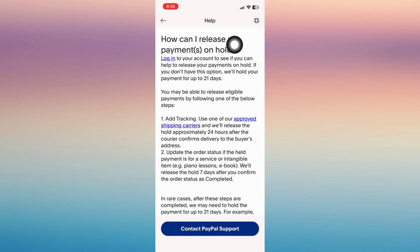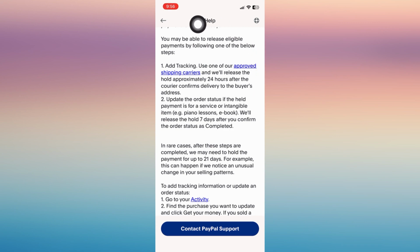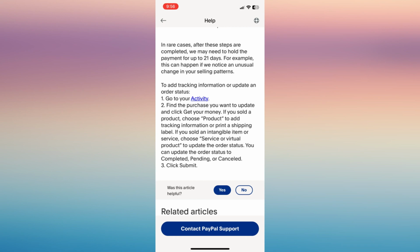So two steps: you may release it by adding tracking to your account, and it will be held approximately 24 hours after the courier confirms delivery to your buyer's address, or you can update the order status of your account. Now here's another way for you to receive your money which is on hold.